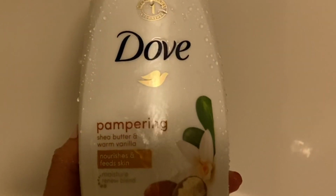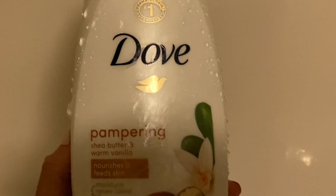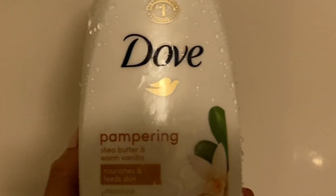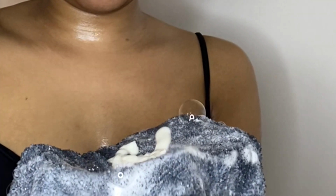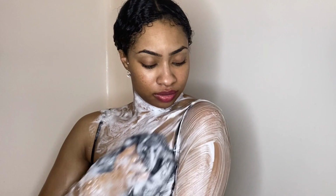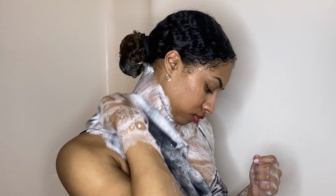So starting off with the Dove Shea Butter and Warm Vanilla Body Wash. I love this stuff. It does not irritate my skin. It doesn't strip my skin. It does what I need it to do while smelling absolutely delicious. And I just love the lather that it gives. Look at how rich that lather is. Look at it.